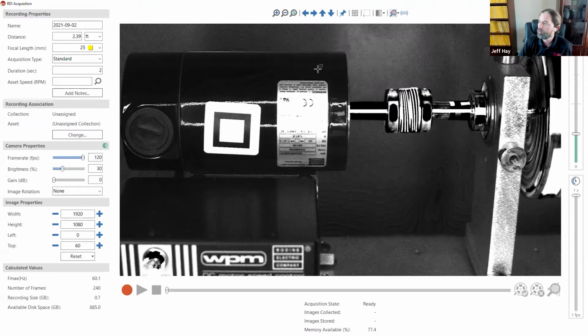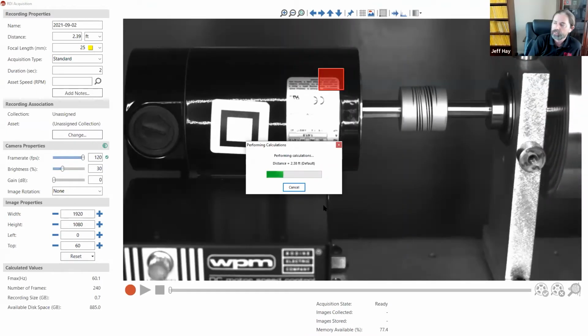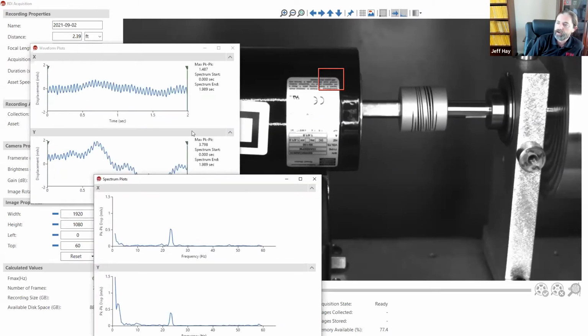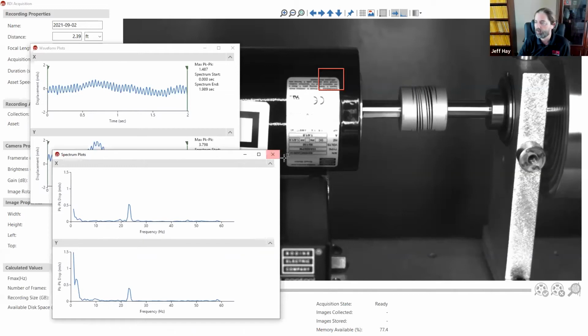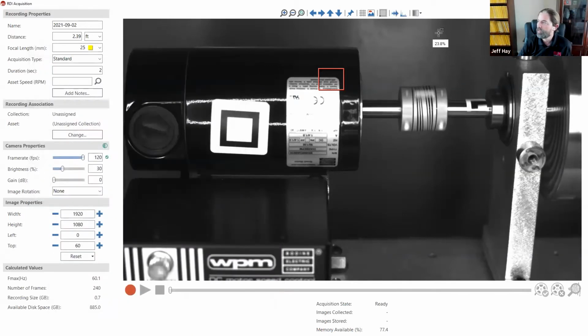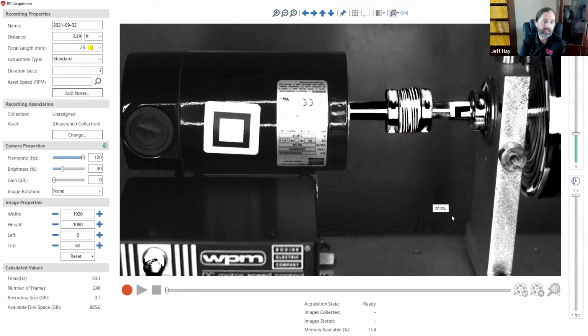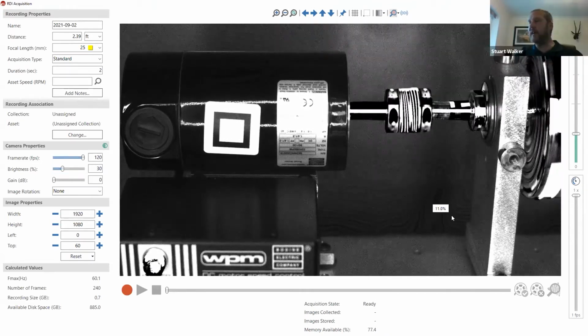So if you pull up this and you draw a box, and I just clicked on this little measurement icon, you can get that waveform. So that's how you can see, sort of in real time, what's happening with the asset. Really just pretty simple to do. Yeah, it's a great tool.